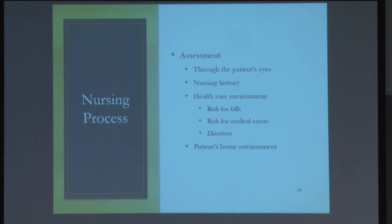This is a random fact. Does anybody know what the true definition of walking is? Anybody? It is a sequence of controlled falls. A sequence of controlled footfalls? Okay, interesting. I did not know that. So we're all at risk of falling. Yes, that's very true.